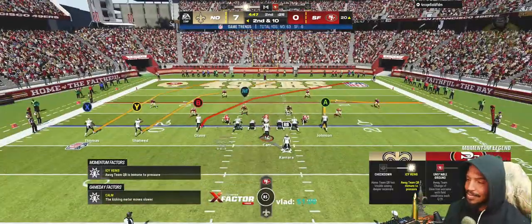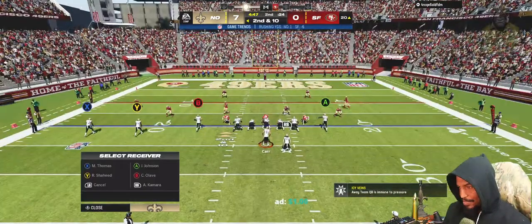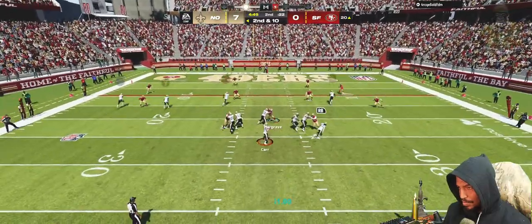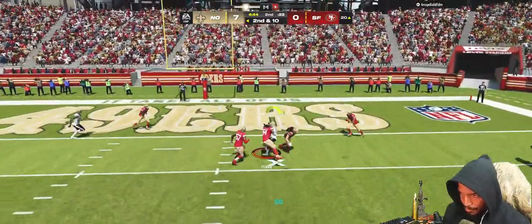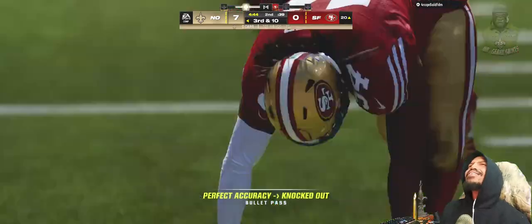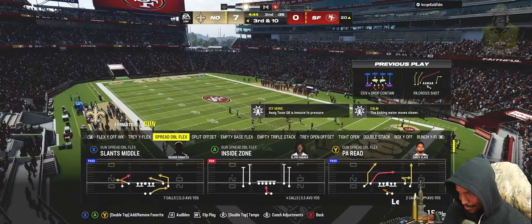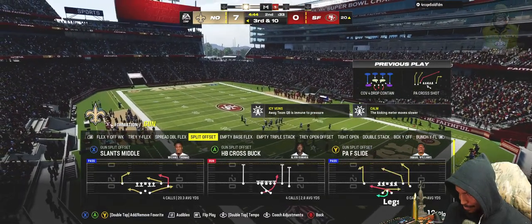After the incompletion, here's second and 10 from the 20. Now Carr, and that falls to the ground. Incomplete. A nice job of bodying him up defensively. And now it brings up third down.